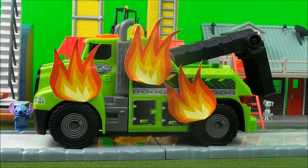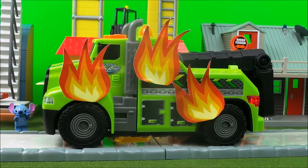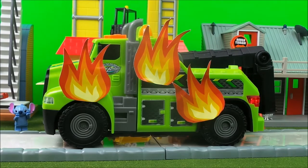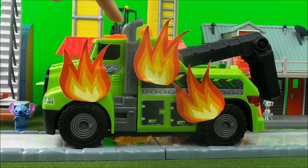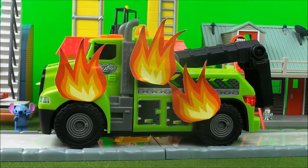Fireman Sam and Elvis Cridlington arrive in Jupiter, the Road Ripper's tow truck is well and truly alight. Back her up! Let's move it out! Back her up!